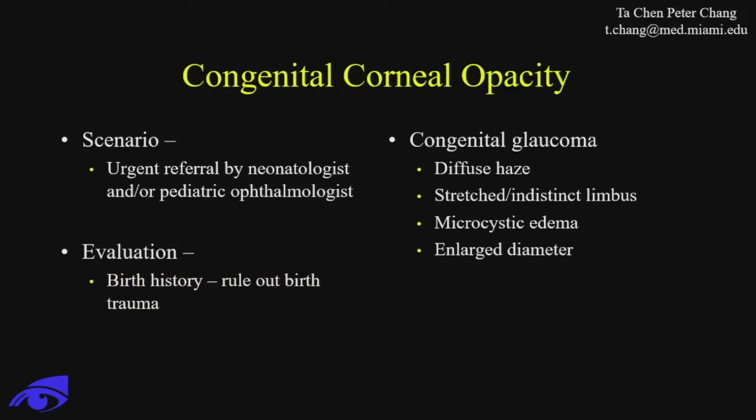The scenario usually is an urgent referral by either a neonatologist or pediatric ophthalmologist, for a baby who has congenital corneal opacity in one or both eyes. In these cases, it's important to determine the mode of delivery or birth trauma. Eyes with congenital corneal opacity due to congenital glaucoma typically show diffuse haze as opposed to localized haze. The limbus lends a clue also, looking indistinct and stretched out. Often there's microcystic edema, and the corneal diameter will be enlarged.